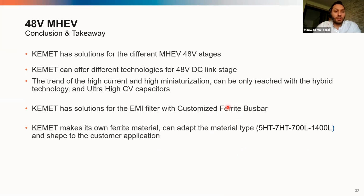So as a conclusion and takeaway, as we have showed you today, KEMET has solutions for the different MHEV 48 volt stages. We can offer the different technologies that can fulfill the different functions. And today, to reach higher power or increased power density, we see that we need to use the ultra high CV capacitors or the hybrid technology.